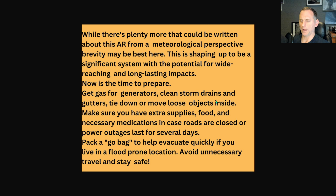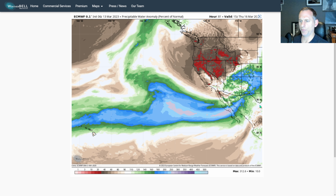But anyway, it says get gas for generators. You still have a little bit of time to do that. Clean your storm drains and gutters, tie down or move loose objects inside. Make sure you have your supplies and your go bag, and be ready to evacuate if you are in a low-lying area, and you know who you are, hopefully, by this point.